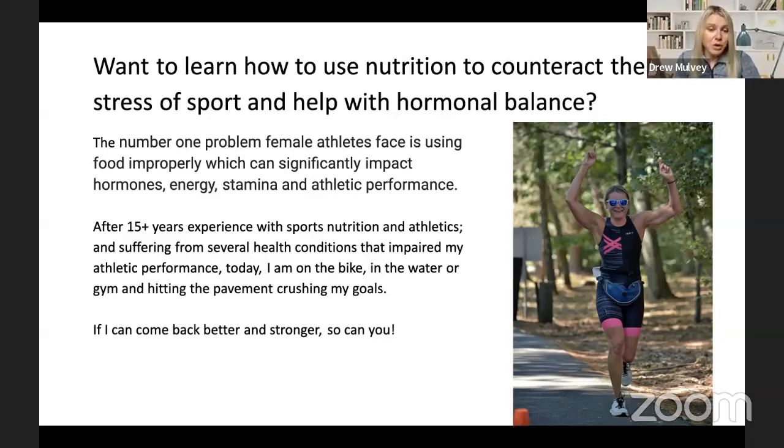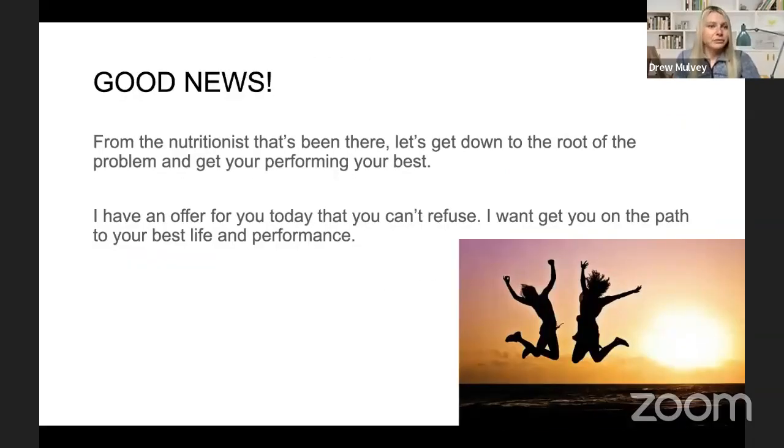If I can come back better and stronger, I know you can too. So there's good news for everybody from the nutritionist that's been there. Let's get down to the root of the problem and get you performing your best. I have an offer for you today that you can't refuse, and I want to get you on the path for the best life and performance.